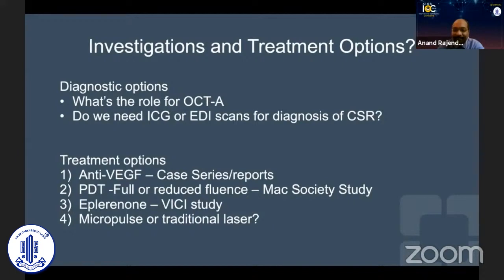Great, Dr. Anand. So the treatment options are obviously quite diverse now. If there's anti-VEGF in the setting of CNV, then there's a rationale to use this. There have been some case series and reports using anti-VEGF in the setting of non-neovascular CSR, but probably the more important data has really been around PDT, eplerenone, and micropulse laser. PDT, in reduced and full fluence fashion, has been validated in a variety of different retrospective series, the largest one being the Macula Society study.